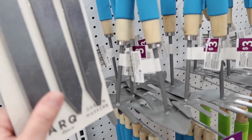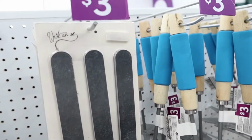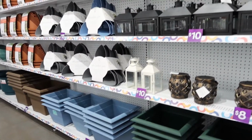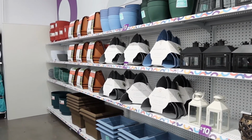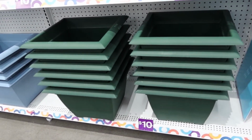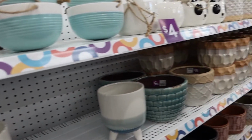I like these stone garden stakes. Using a chalk pen, you could write on them and label your plants. More garden tools. Really nice selection of large planters. They're all plastic. I love the shape of these square ones. Hanging pots.